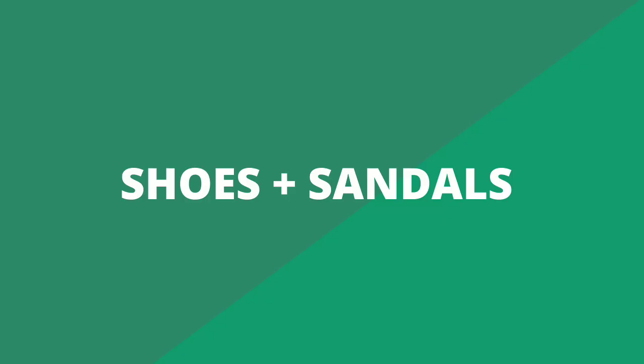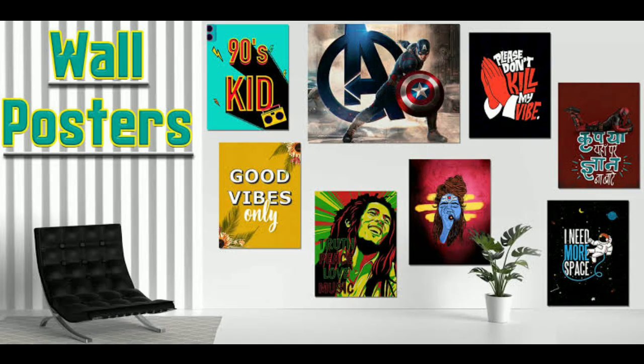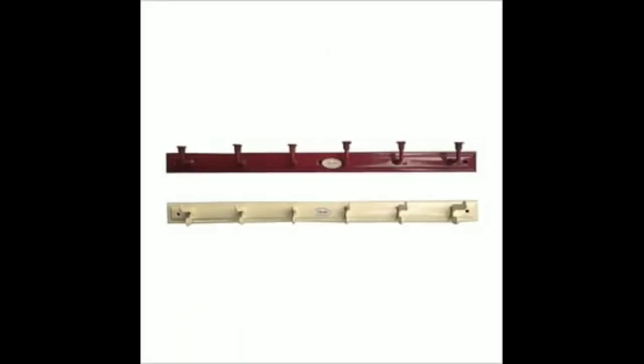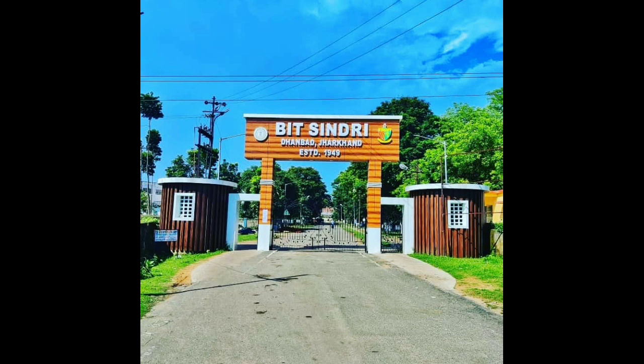Then you must carry your shoes and sandals, because you won't be allowed to roam here and there in your slippers or flip-flops. So shoes and sandals you must carry, guys. Then you should carry your hangers, ropes and posters, like small plastic ropes as you can see in the pic, and hangers and posters. Then some common stuff like earphones, charger, spectacles, mirrors, combs. These are necessary stuff.